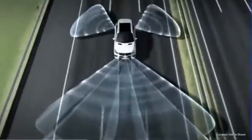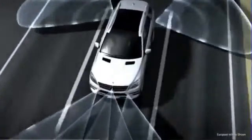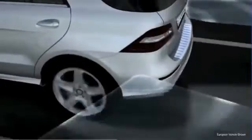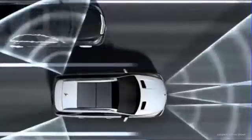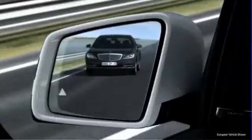Using a series of radar sensors, Active Blind Spot Assist constantly monitors the area directly alongside and behind the vehicle. If the system recognizes the presence of another vehicle in the blind spot area, it will display a red warning signal in the glass of the exterior mirror. If the driver indicates a lane change, an audible warning signal is also triggered.